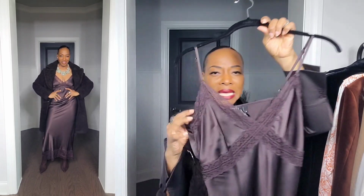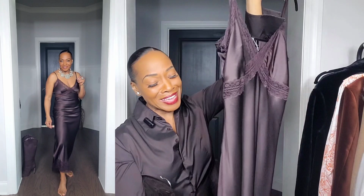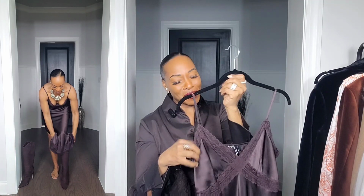Incredible. Love it with this lace detailing on the bodice area. Now this slip dress is from Vero Moda. The last time that I wore this dress, just a little story, I was performing in the south of France for a jazz festival, and it was a beautiful night out, but I had no idea what I was in for. It was a summer night, and the mosquitoes ate my behind up in this dress. But I sang my face off, though. It was the last time that I wore this dress, summer of 2022.